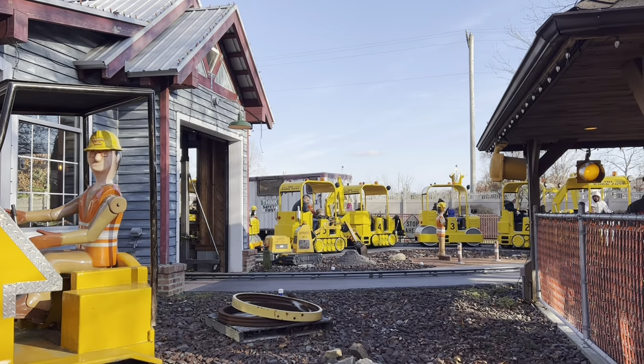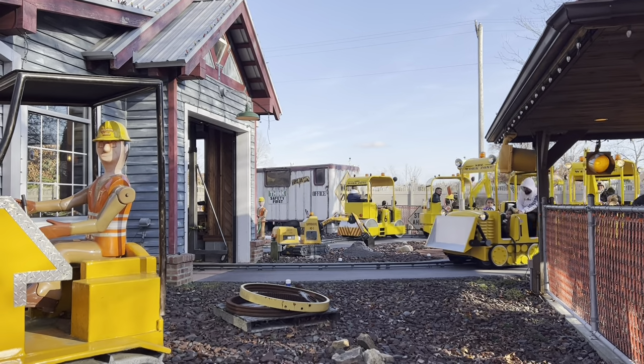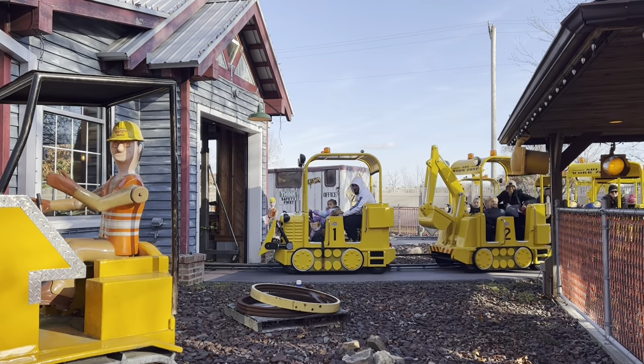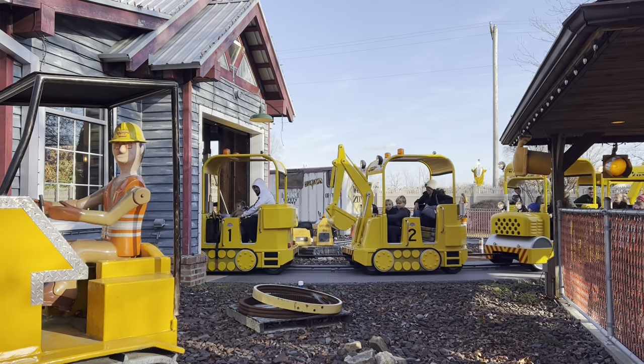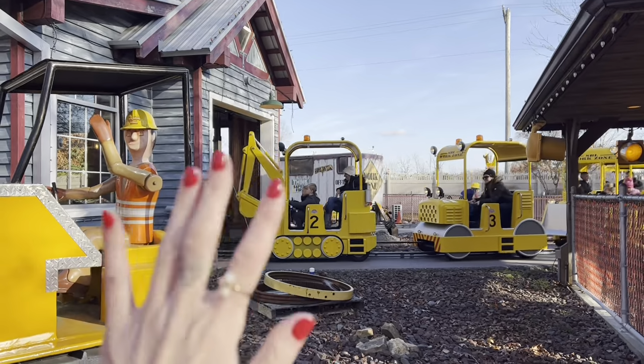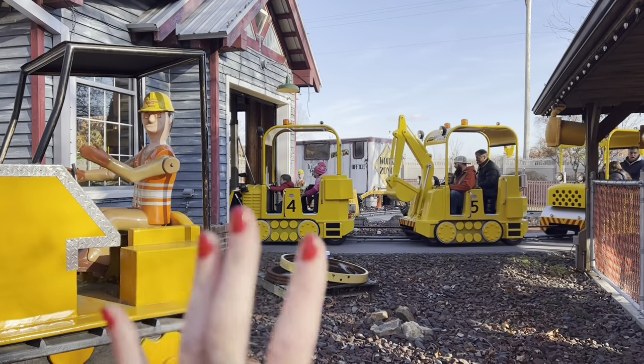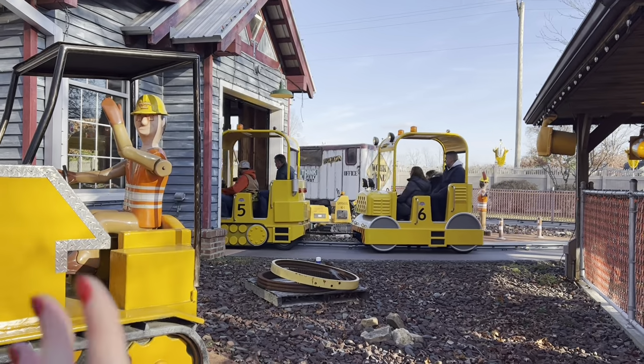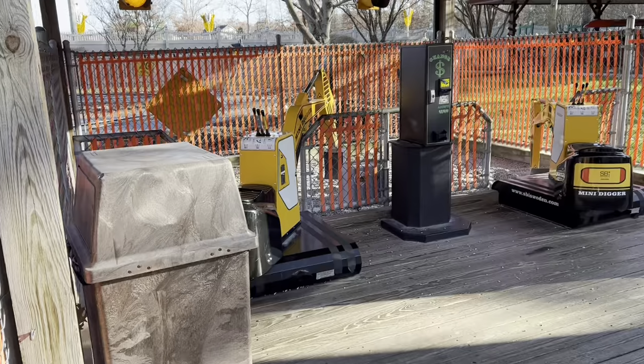Very cute ride. All the way around. Yeah, it was very cute. This is actually a ride that I could ride. Yeah, we could ride that. I could ride this ride. It goes very slow into the station. No one's gonna wave. Nobody's gonna wave. Yeah, I gotta wave. Woo!